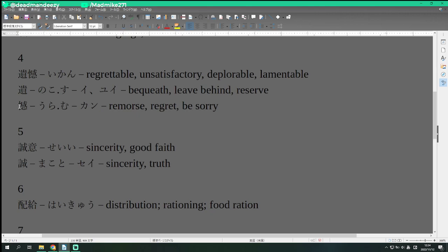Kan, hoka ni uramu, is to regret or be sorry.